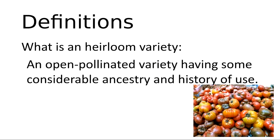Okay, really, what are heirloom vegetables? We might wonder, so what's an heirloom variety? It's basically an open pollinated variety that has some considerable ancestry and history of use. Much like these tomatoes here. Everybody knows tomatoes, and those are different looking ones that we see in the grocery store, but they're the heirloom tomatoes, and probably the most of the vegetable varieties are tomatoes.